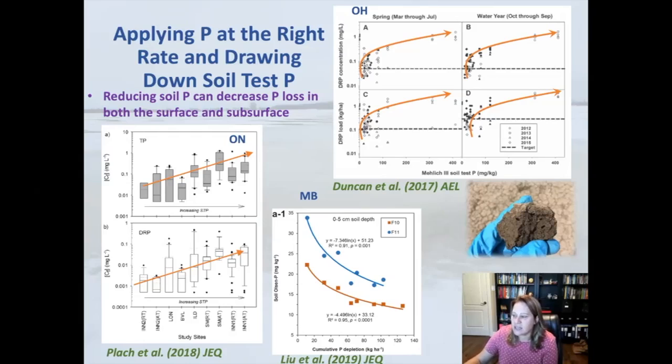And so this is Ontario. We see Ontario on the left, Ohio on the right, and we see Manitoba on the bottom right. And the Manitoba study is showing that when we decreased the soil Olsen P concentrations, there was a reduction in the phosphorus losses from those sites simply by drawing down that soil P. So the bottom line is that the higher your soil P is, the more vulnerable you are to losing phosphorus from those systems.